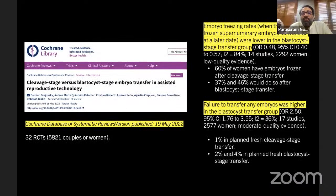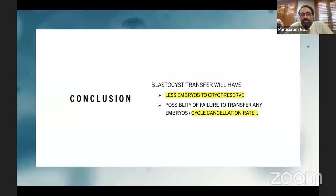For example, the latest Cochrane review, published in 2022, very clearly mentioned that 60% of the women doing cleavage stage transfer had embryos to cryopreserve, while only 30% or 50% of them had embryos to cryopreserve when doing a blastocyst stage transfer. Similarly, only 1% of the people doing a cleavage transfer had no embryos to transfer, while 2 to 4% had none when doing blastocyst transfers, because no embryo developed into a blastocyst.